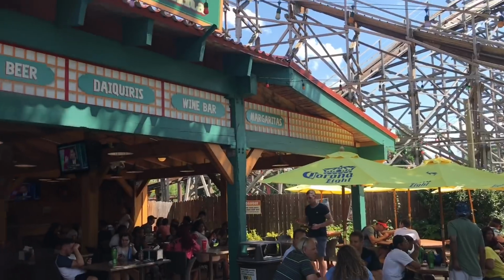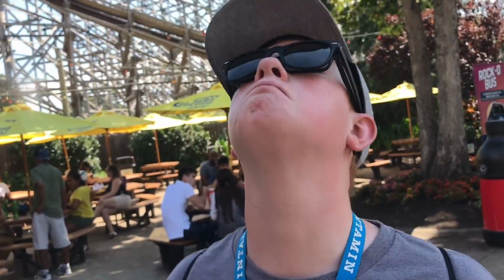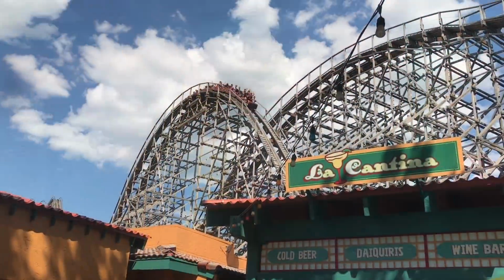But yeah, we're hanging out over here. We're by Toro getting shots of it. We got some pretty good shots over there, right by the main drop. I was surprised they didn't yell at us. I thought we were going to get yelled at for having cell phones over there.